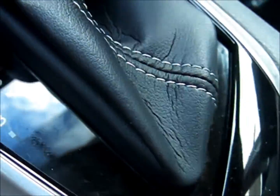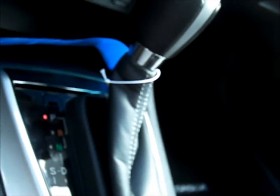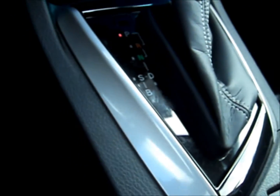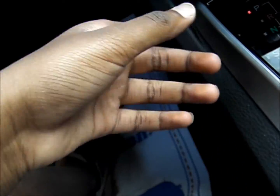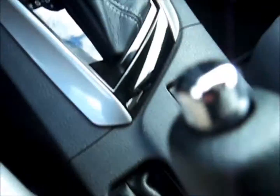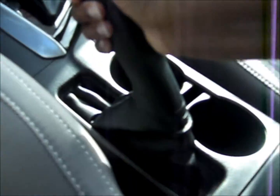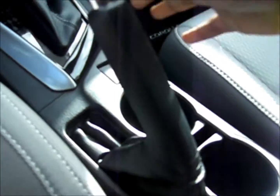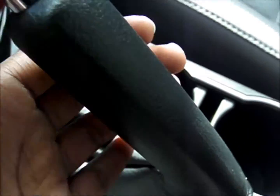Some padded storage there. It's a shifter, leather wrap the boot. Like I said, in the S setting, it will simulate gears. Here's your parking brake. You also have your traction control off.